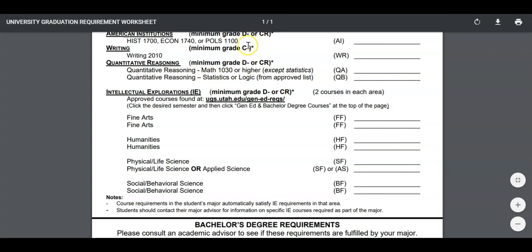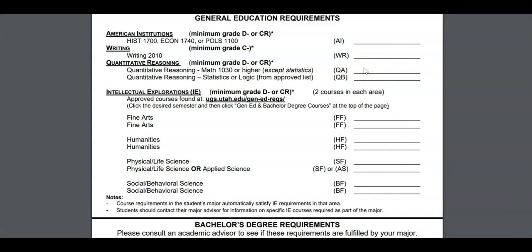So again, right next to all of these classes, it's going to tell me the grade I have to have in order to complete the requirement. So here next to QA, you'll see you need Math 1030 or higher. If in the case that you've been given a test score of Math 1010, again, that's completely fine. You will just need to complete that before being able to complete your QA requirement, which could be 1030, 1050, 1060, 1090, calculus. You may actually have tested out of this depending on your ACT score or if you've done something like AP calculus. So this is definitely something to keep in mind when talking to your advisor.